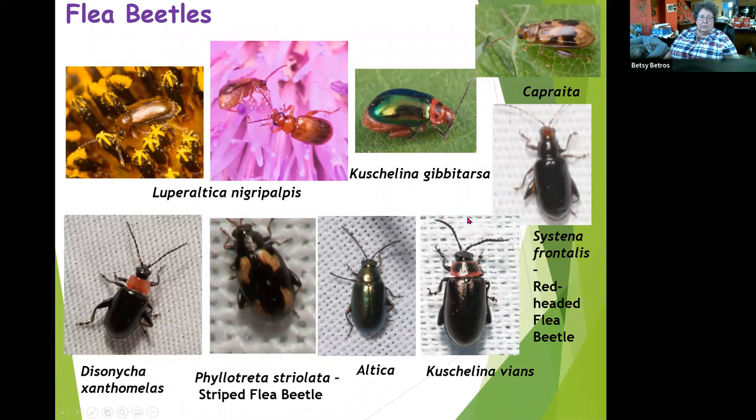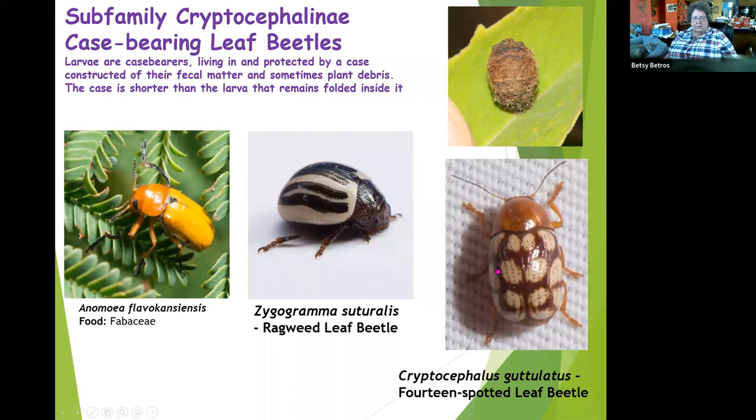This one feeds on, I can't remember, mint now, oh well. These are a type of leaf beetle where the mom is so sweet. She makes this nice little house to put the egg in, and she makes this nice little house out of poop. And then the larva hatches and can stay safe in here, poking its head out to feed.